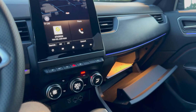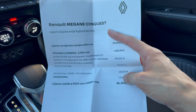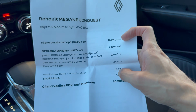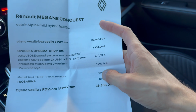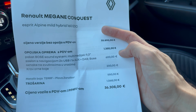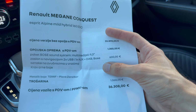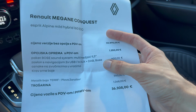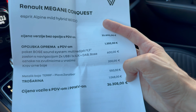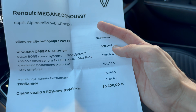Let me just show you here the spec sheet real quick for the Croatian audience, but we have Euro now, so it's for the rest of you as well. So, Megane Conquest, Esprit Alpine, mild hybrid, 160 horsepower. Base price, including taxes, is here at 34 almost, and we have the options with included taxes, 1,350. So we have 600 option Bose speakers, multimedia 9-inch screen, and 2 USB and aux, DAB radio, Bose labeling on the speakers, and we have the roof in black color 200, and we have the blue Zanzibar color 550 euros, so that's 1,068 euros and 1,350 with taxes.